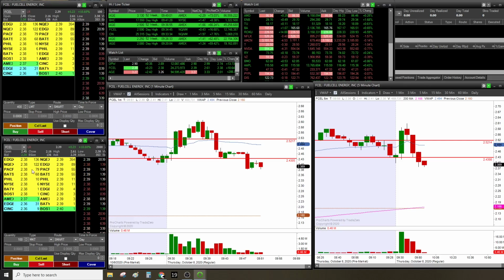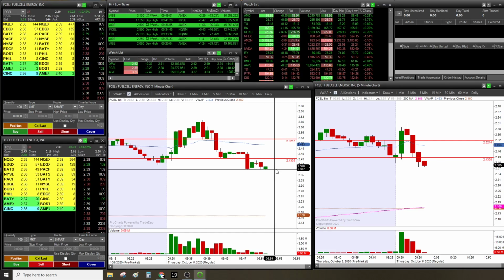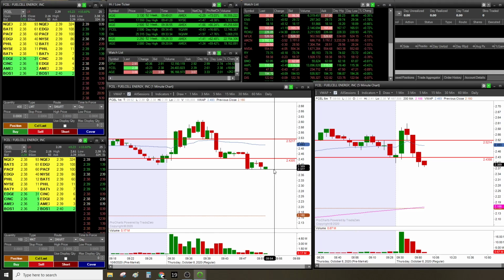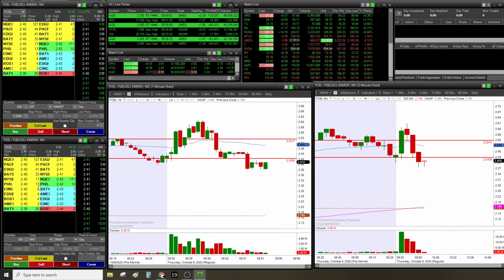I said 238 is gonna be a nice area, but honestly, too risky for a small account, so I'd rather just wait. I have big sellers at 239. Okay, sellers are winning right now. And the moment I said that, you see, now buyers are in. So there's a lot of things going on in level 2.